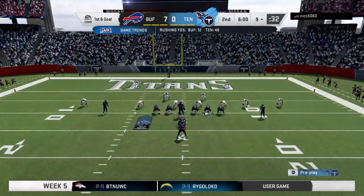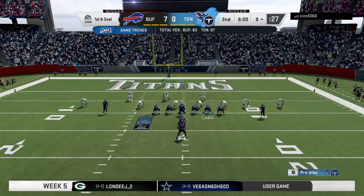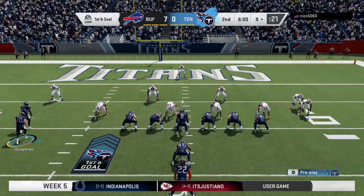Let's put them on the buses. Let's put that team on the bus. No. Off. Joker. Check 3. 10.